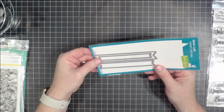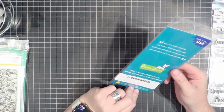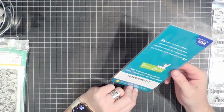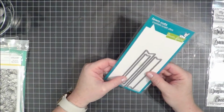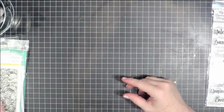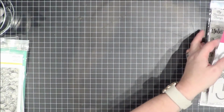I bought some sentiment strips from Lawn Fawn. These are just the custom craft die cut sentiment banners. I'm sure these come in several different sizes, but these are just the ones I got. Which I'm excited about, because I've had issues lately using those.